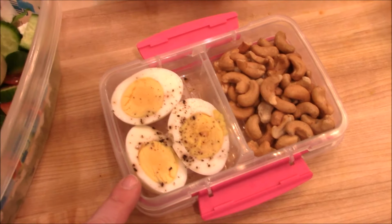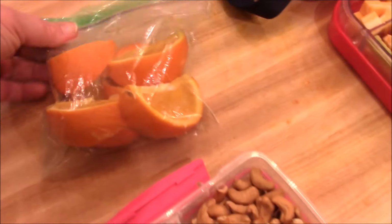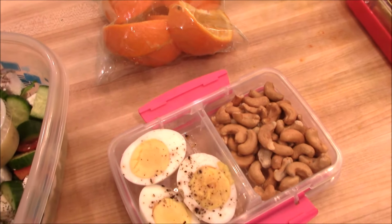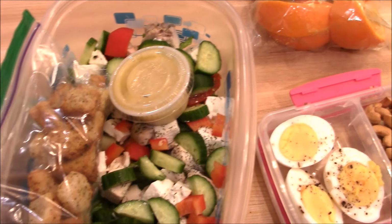And then for a snack, I'm taking some hard-boiled egg that's sprinkled with pepper and some cashews, and also an orange cut up into segments. So that is what I am taking for work today.